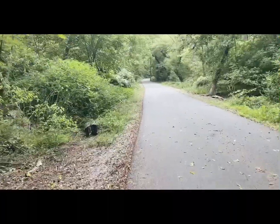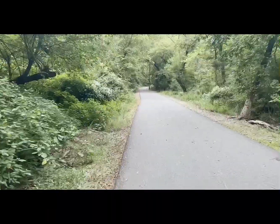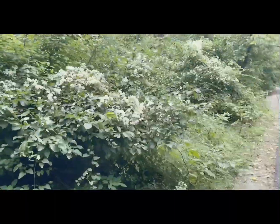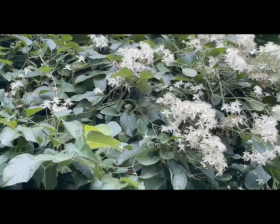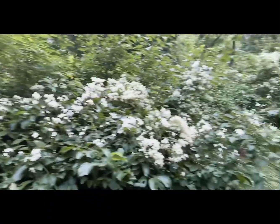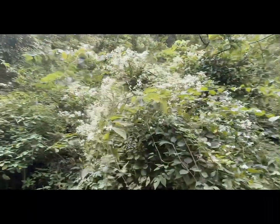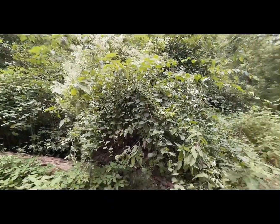Okay, we're coming up to the spot that I need to turn back up into the woods and go back to my car. Not looking forward to going back up that trail. But I want to show you these pretty little flowers here. They are beautiful. Not sure what they are, but knowing my luck, they'd be poisonous, so I'm not going to touch them.